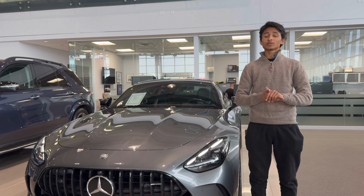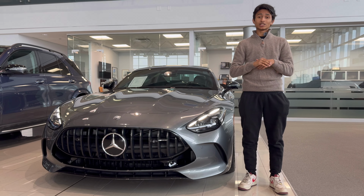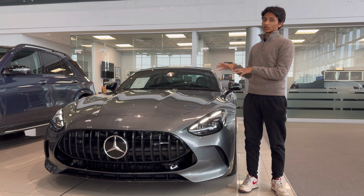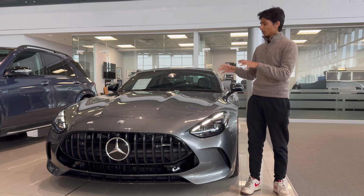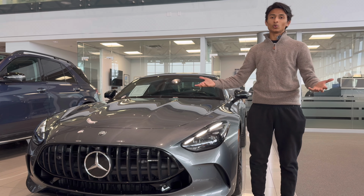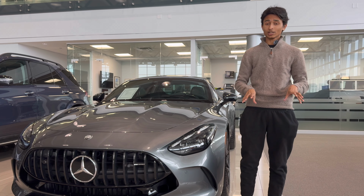But now let's come to the car's engine, because the Mercedes-Benz GT from 2014 to the 2024 generation has been a very successful car for Mercedes-Benz, because in the German industry, the only competitor for this car is probably the Audi R8. But the Audi R8 got discontinued, so Mercedes is the only manufacturer in Germany to make cars like this, except Porsche. But obviously, Porsche is on a different level, so that's not included here.